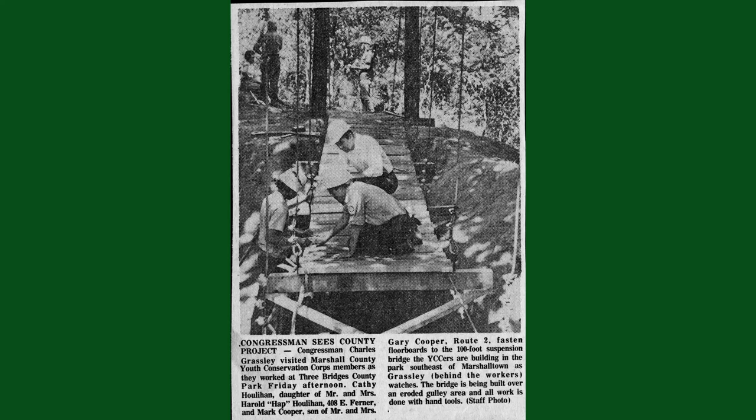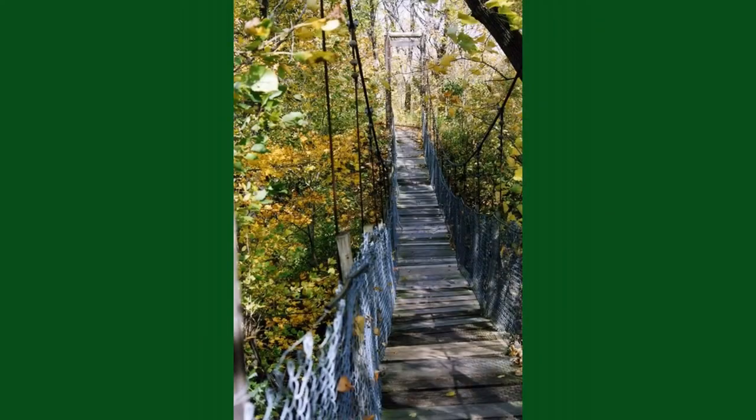Unfortunately, that program has gone away in Marshall County. I think there's a few counties that still do it. But that bridge was built. Unfortunately, during the derecho, it did have some damage to it. We will work on getting that repaired. If you take the path up, it'll take you right to that suspension bridge, which is a really neat thing to see.